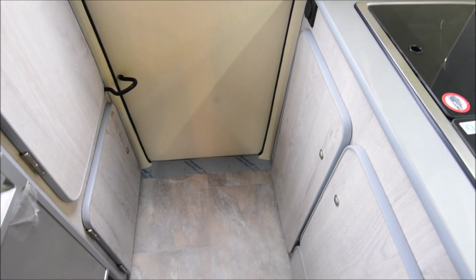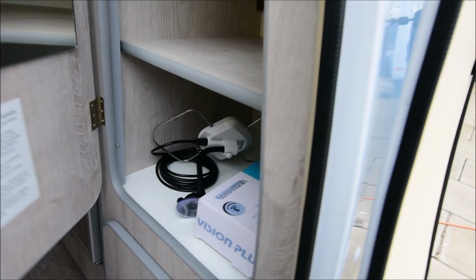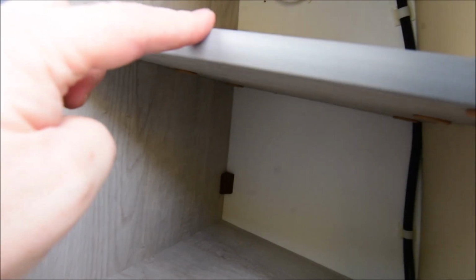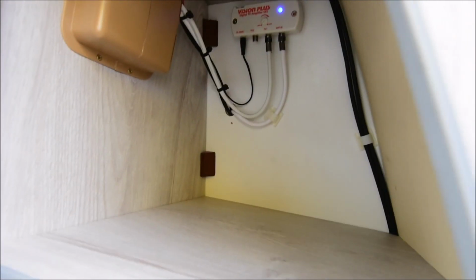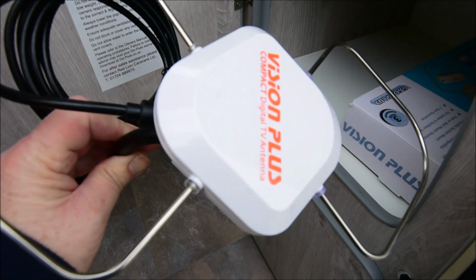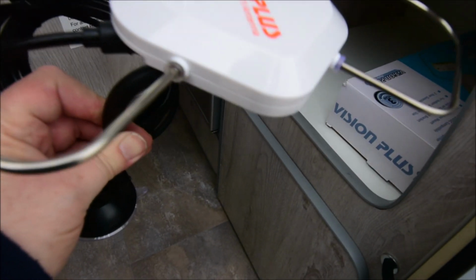Okay, I'm outside the van here, and this is your wardrobe. You've got a little mirror there. Just move the step a minute. And also you've got your aerial socket just on the outside there. And what they supply is this, a little stick-on aerial on the side of the van by the excellent Vision Plus company.